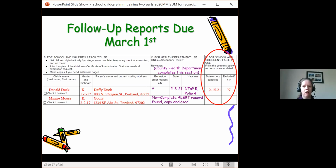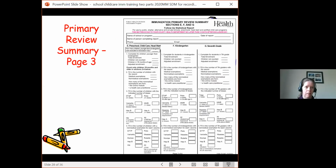And those are the last columns that you're filling out that you need to send back to the health department by March 1st. And then there's a statistical report that you have to complete. It's the primary review summary, page 3, also due on March 1st this year.